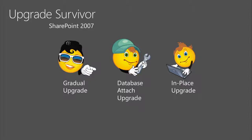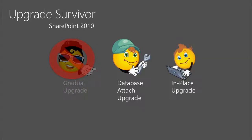So going from 2007 to 2010, we lost the gradual upgrade. We lost the upgrade method that we used most of the time. And the reason for that is because Microsoft knew they can only test so much. So they said if we get rid of one of these, we can test the other 2 more thoroughly. And it turned out to not be too bad. Database attach was still there. We could still do that.